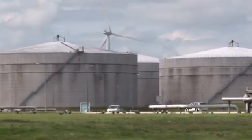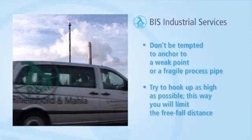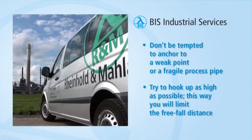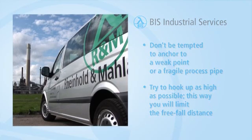A suitable point of anchorage may be hard to find. When this happens, take your time. Don't be tempted to anchor to a weak point or a fragile process pipe. Also, try to hook up as high as possible. This will limit the free fall distance. And if you can't figure it out, don't do anything crazy. Contact your supervisor.